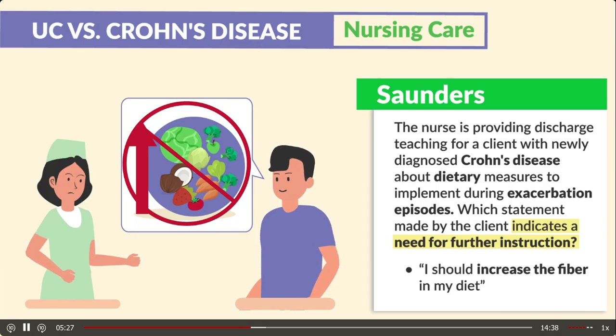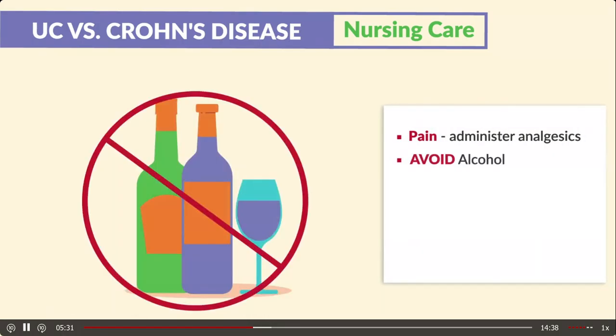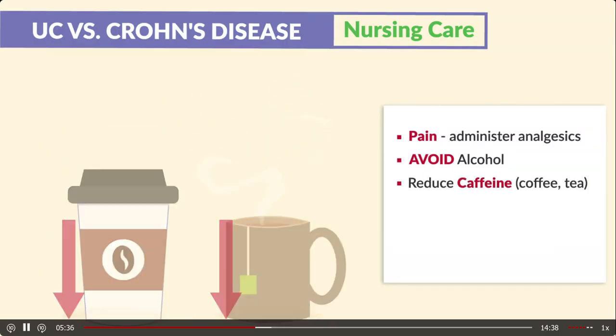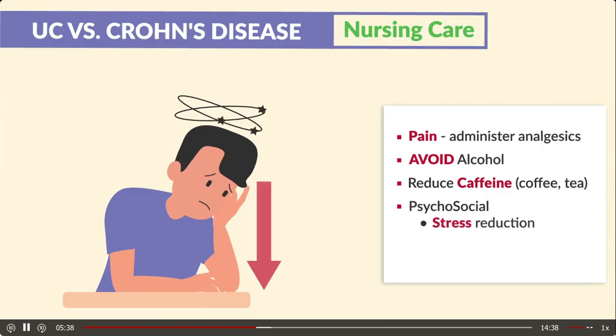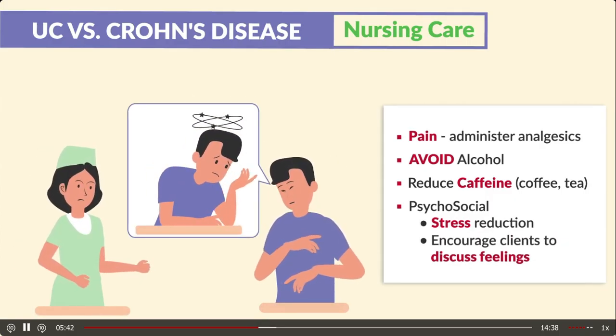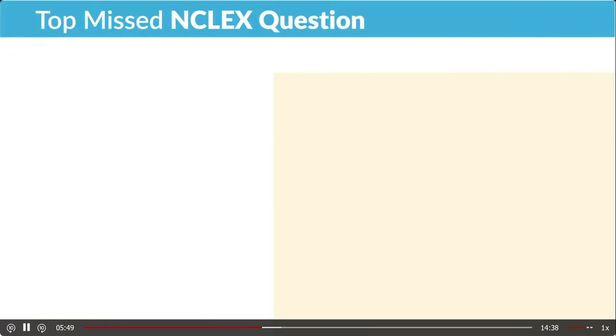Now, as far as other interventions here, for the pain, we administer analgesics. We avoid alcohol. We reduce caffeine, including coffee and tea. And for psychosocial, we include stress reduction, as well as encouraging the client to discuss their feelings. So go ahead and pause the screen and write these down. So next is the top missed NCLEX question for ulcerative colitis.